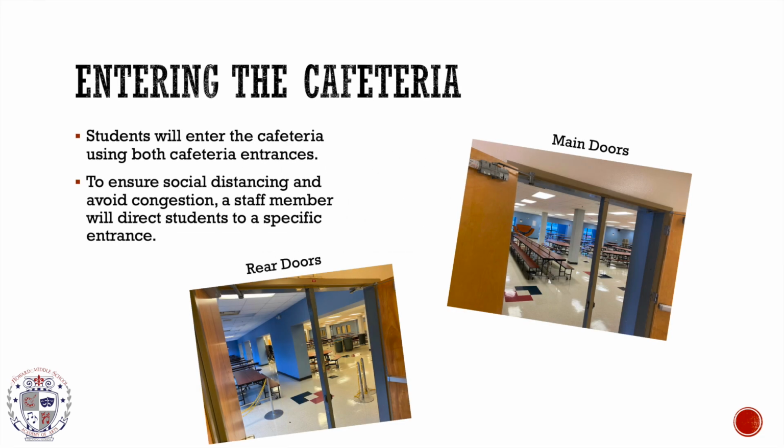Entering the cafeteria. Students will enter the cafeteria using both cafeteria entrances. To ensure social distancing and avoid congestion, a staff member will direct students to a specific entrance.